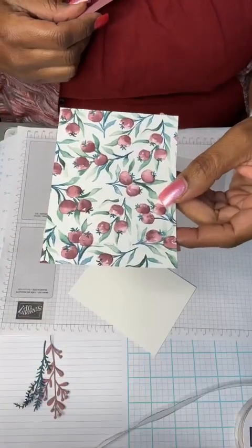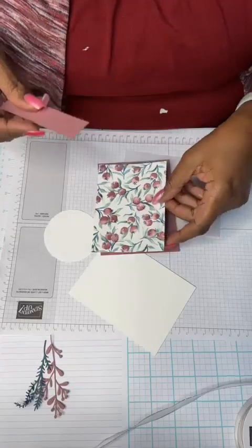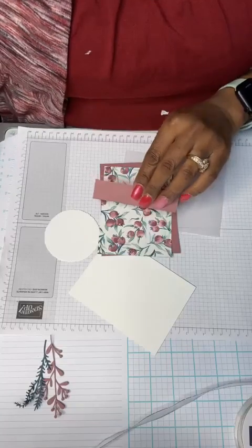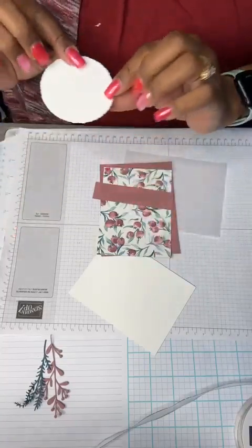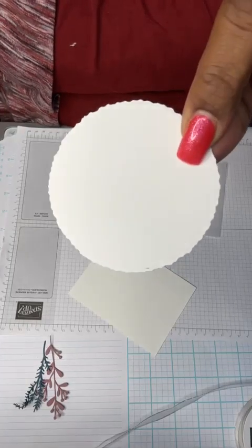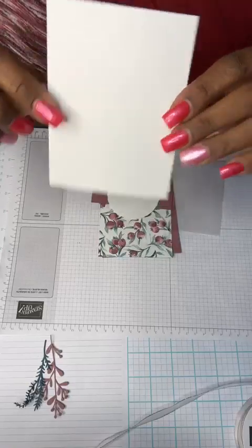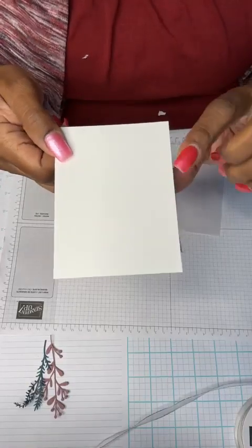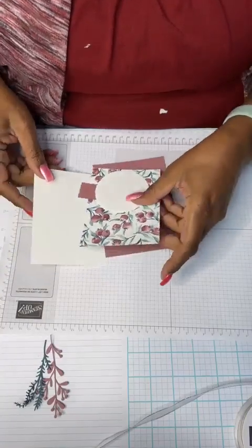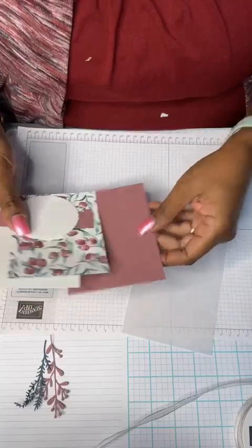And then we have a piece of designer series paper that is 5 by 3 3/4. We have another Moody Mauve matte that is cut at 1 inch. Here is that deckled circle die cut. And then we have a piece of basic white that is 3 3/4 by 5. All right, let's talk about how we're going to do this card.